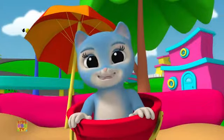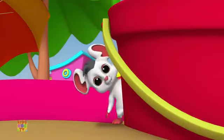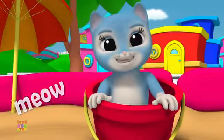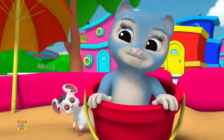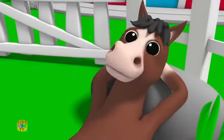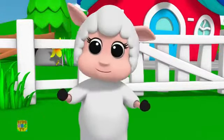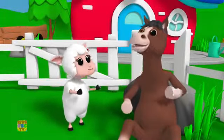The cat goes meow, meow, meow, meow. The mouse goes squeak, squeak, squeak, squeak. The horse goes neigh, neigh, neigh, neigh. The sheep goes baa, baa, baa, baa.